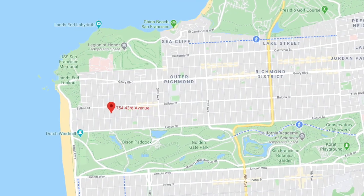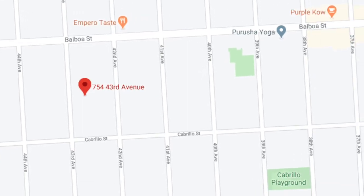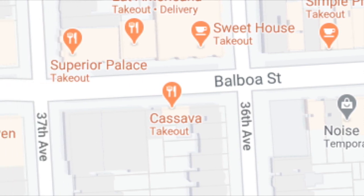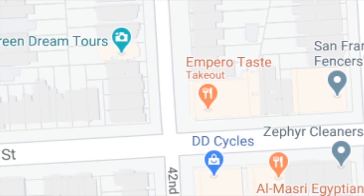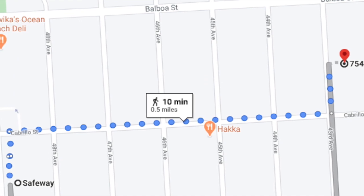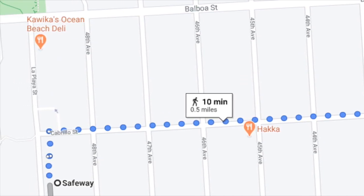Okay, let's take a nice detailed tour of the property. Located in the outer Richmond, super close to Golden Gate Park and the beach, also Balboa Street, lots of food and drink and different sorts of shops, conveniences nearby. It's a 10-minute walk to Safeway, which means that it would be a 2-minute drive.